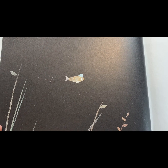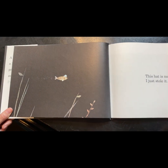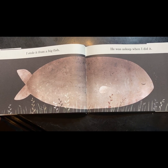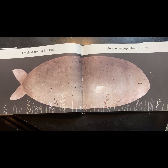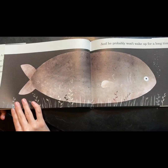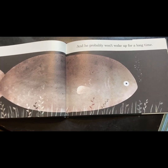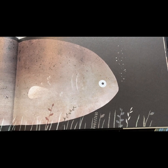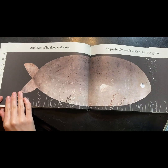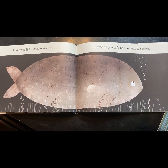This hat is not mine. I just stole it. I stole it from a big fish. He was asleep when I did it. And he probably won't wake up for a long time. Look, he's awake. And even if he does wake up, he probably won't notice that his hat is gone.